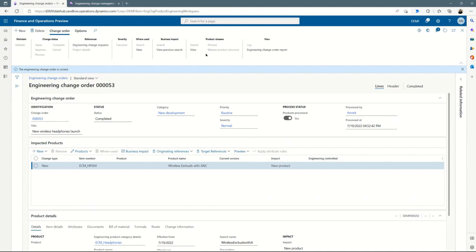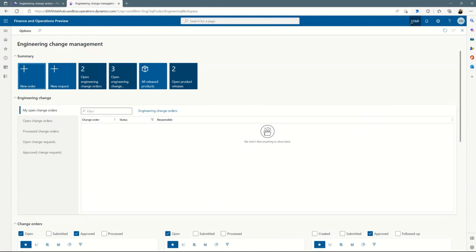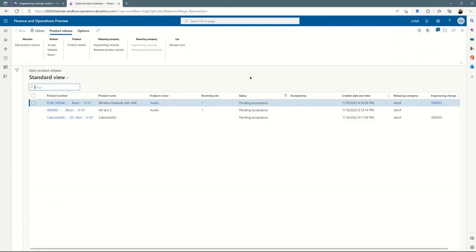And then we'll switch over now to USMF. So notice we've changed companies. We're in the manufacturing entity now, and we're going to review the product release that was created, and then we will complete it and approve it. So we can see HPA 004 was released as a product to USMF. It's pending acceptance, and we can see the engineering change order that it was related to.